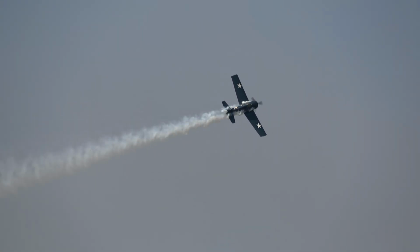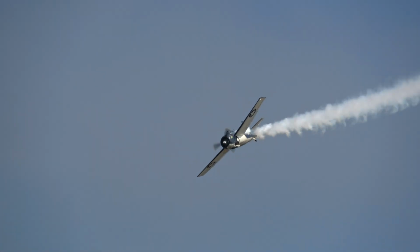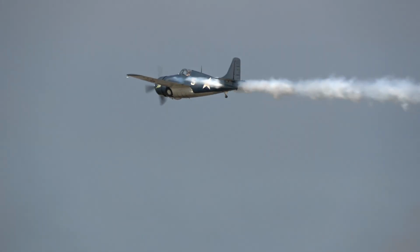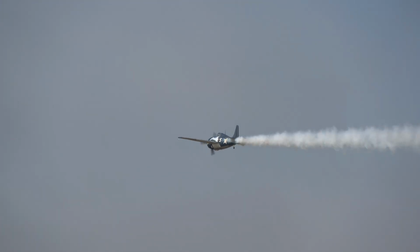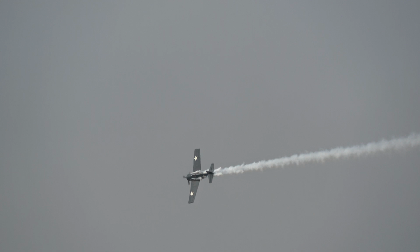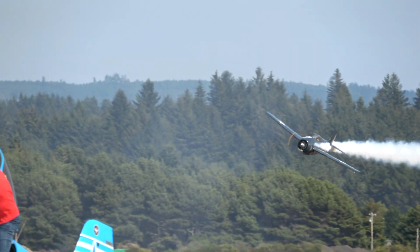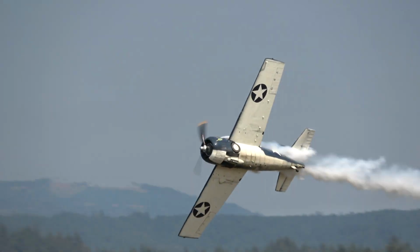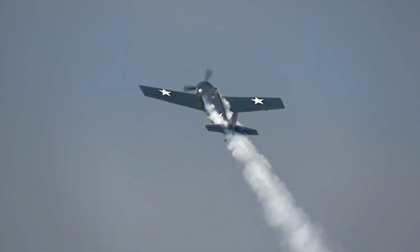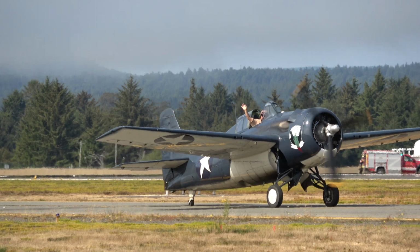Bernie laying down a little strafe action on the infield here. Over the years, Belgium, France, Greece, Canada, the UK also flew the aircraft in addition to the United States Navy. He does like to fly it low, doesn't he? Bernie also flying a brand new restored P-47, a very, very rare aircraft. Stick in the right hand, left hand on the throttle.